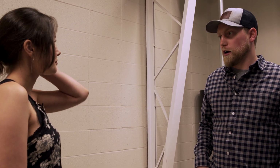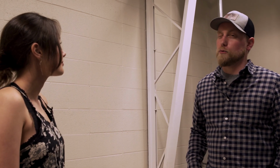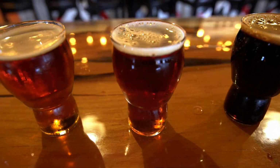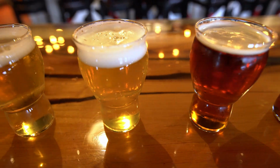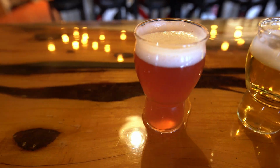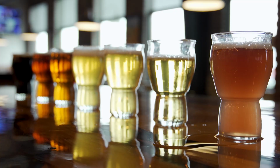We do a white silver heirloom mine corn, and then we also do a bloody butcher corn, and then we do a soft red winter wheat that's all grown here in Kansas. We get that malted down in Texas and shipped back to us, and then that's where we brew the beer with it. So we take Kansas grown grain to make Kansas beer with.